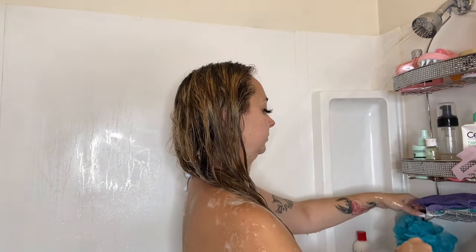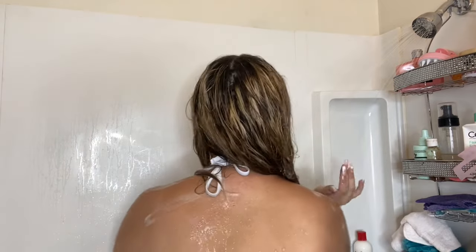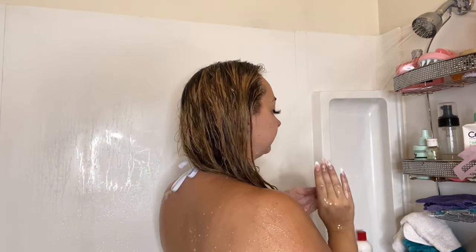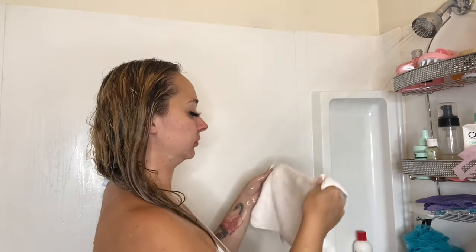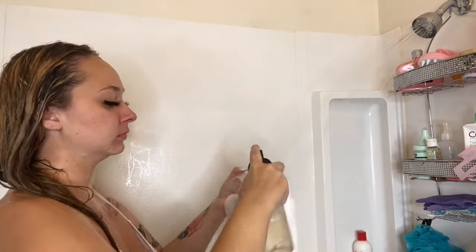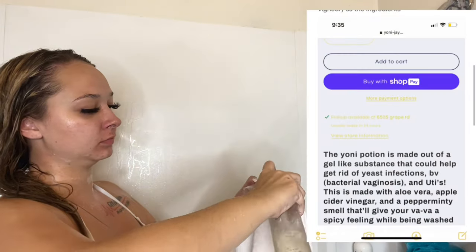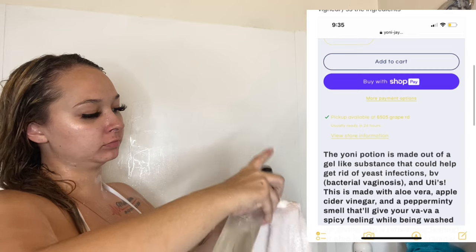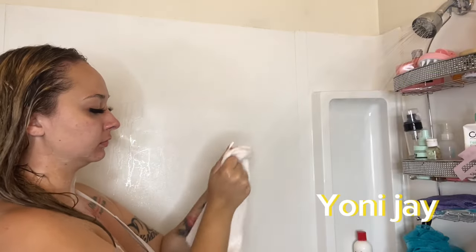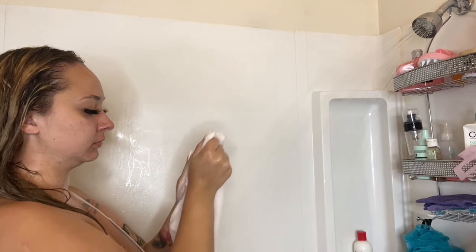Moving on to the final step in my pamper shower routine, which would be cleansing my downstairs area. This is always my last step when I get out of the shower, because you just washed your body and washed your hair, so all that soap can get downstairs and cause irritation. I use my Yoni Wash, and I'll screenshot those products off her website. She's a locally owned business. Her business is called Yoni J. I've been shopping with her for a few years.